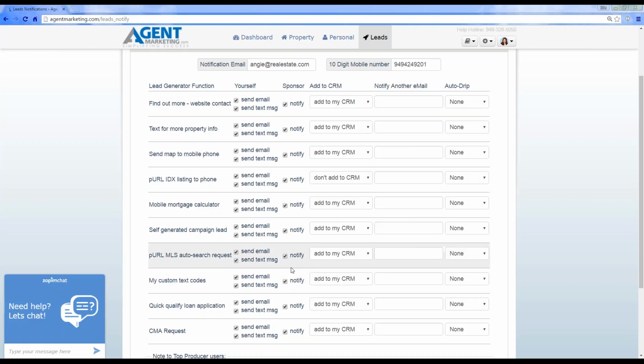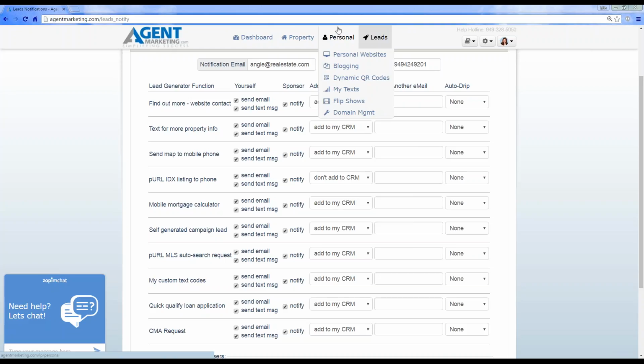There was a question asked if you're using another CRM. Currently, we only have Top Producer and Salesforce that we're using for the other CRMs, but you're more than welcome to use the CRM via Agent Marketing as well. If you want to, you can try putting in a request with our support team and see if they can help you in any way sync those up or use those as an available option down the road.